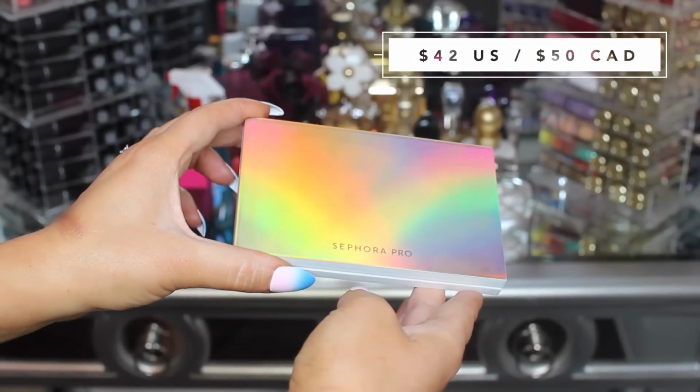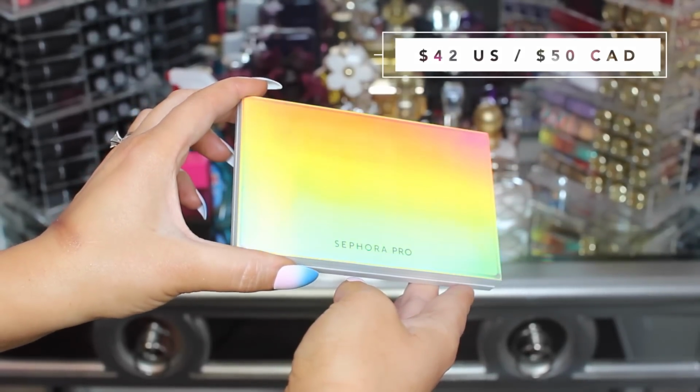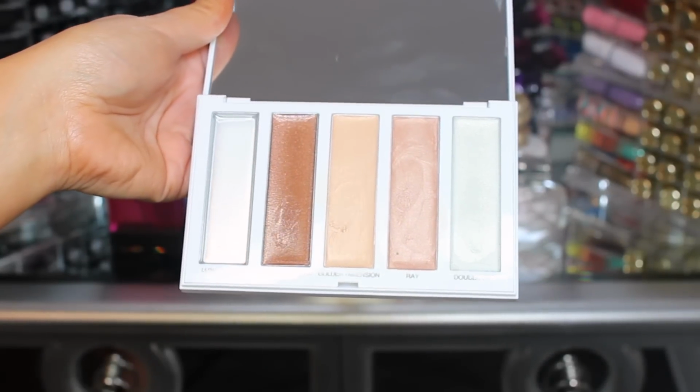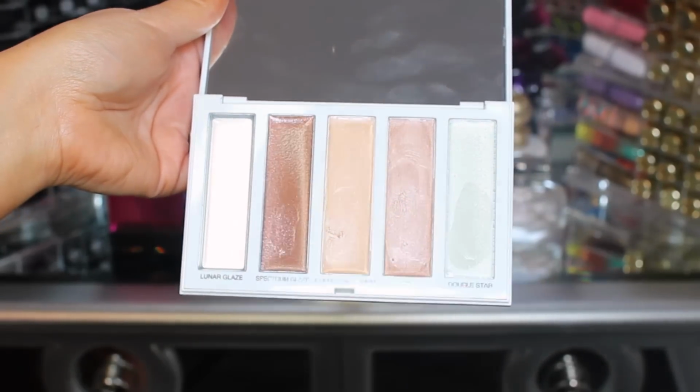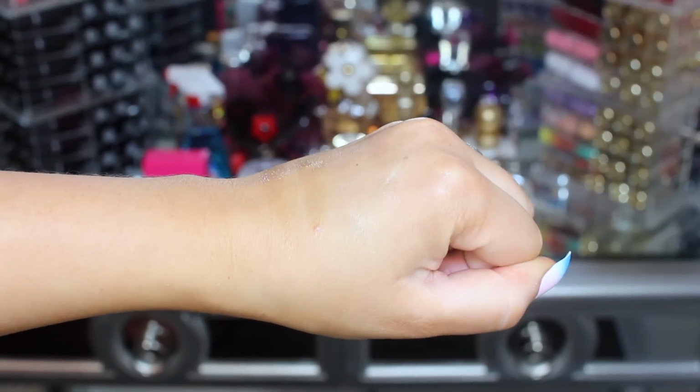This is the first product I wanted to talk about. I haven't heard anyone talk about it, and I have been really loving this. It is the Sephora Pro, it's hard to show because it's holographic, dimensional highlighting palette in warm. They have a cool tone version of this. I used this in a tutorial already, my Valentine's Day tutorial, and this is so good. It's different than anything I have in my collection, which is saying a lot.